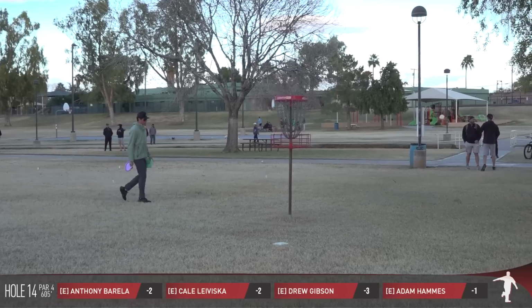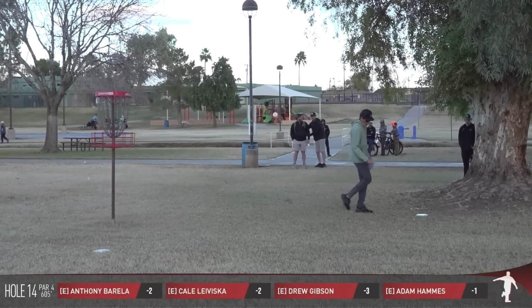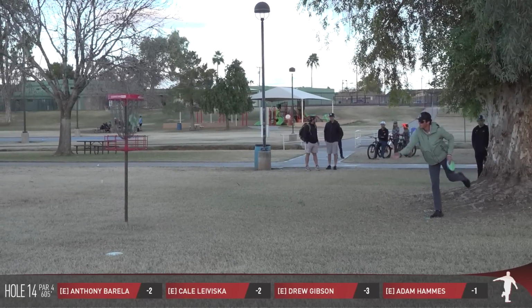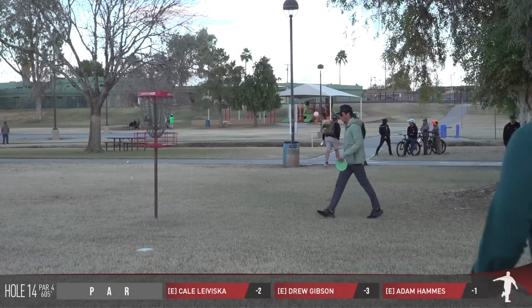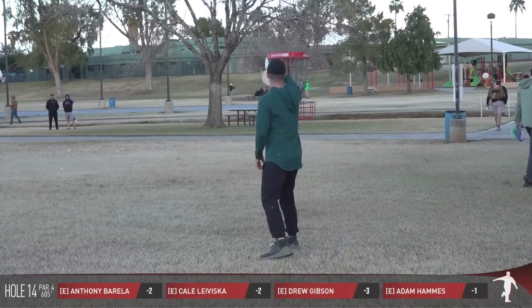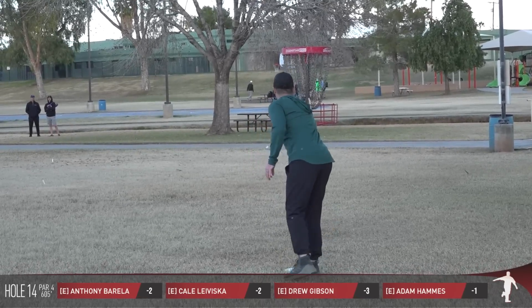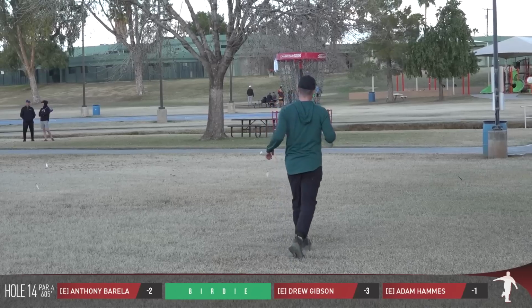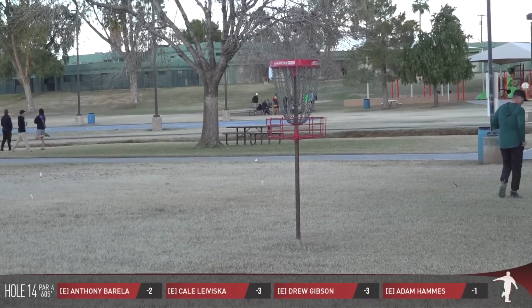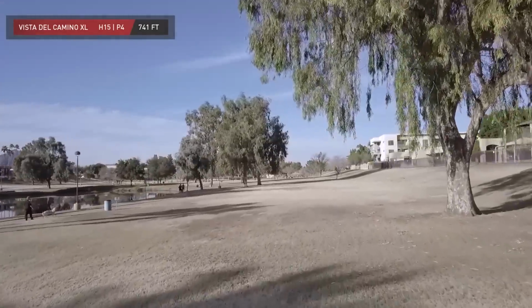So after the incredible approach, thinking that AB was going to still be able to walk away with the birdie, now he's left a little meat on this for the par comebacker. And steps up quickly, but that's going to be frustrating for Barela. Barela looks to be the only one in the card without the birdie on 14. No surprise to see that playing as the third easiest hole on the course today.